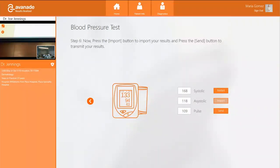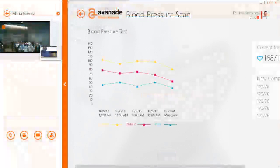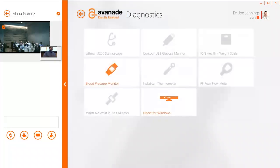This is my blood pressure from yesterday. 168 is a little high. So I'm going to go ahead and send this over. And the physician is just waiting for these results. So if I switch back over to the physician app, you'll see that the results came in real time from the patient. And just to make sure you guys understand it's not just demoware, I will change it a little bit here and do it real time.